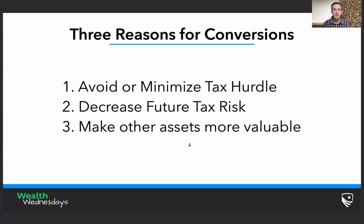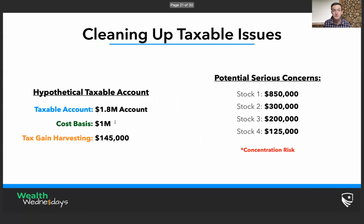Finally, make other assets more valuable. So the more that you have in Roth, the more valuable other assets can become. Think about your taxable account, that range where we can realize long-term capital gains at 0%. Well, if we don't have large RMDs, we don't have large tax deferred account withdrawals, all of a sudden now we have a lot of room that we can realize taxable account gains within that 0% bracket. So eliminating the tax deferred issues makes the taxable account more valuable. So 3 reasons for conversions. We'll probably host Wealth Wednesdays on some of these 2 reasons that are often lost.